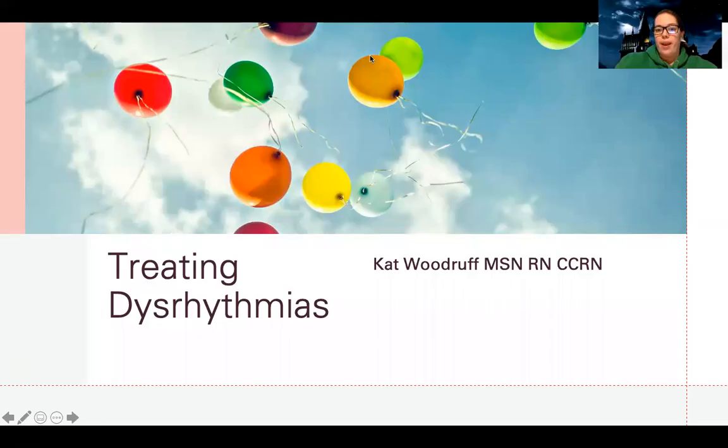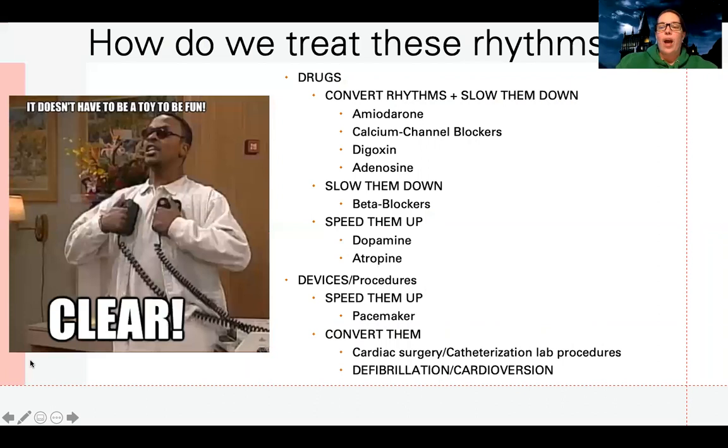So now that we've learned about how cool dysrhythmias are, now we need to know how we are going to treat them. So as always, we're going to learn more medications, your favorite. So how do we treat dysrhythmias? We can use drugs and devices or procedures to treat them.